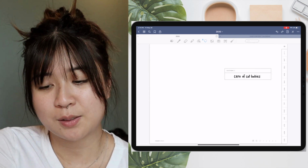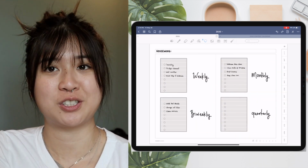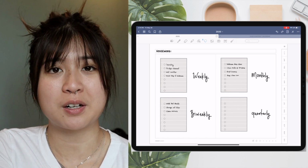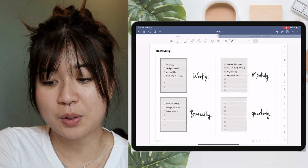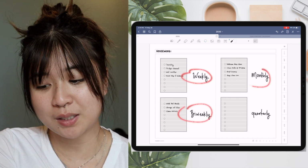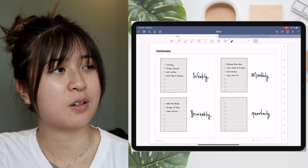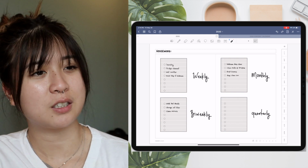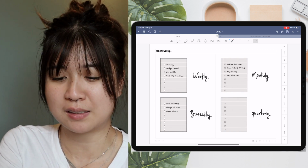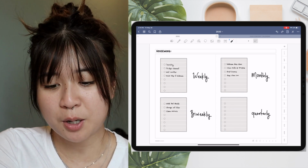Care of cat babies, which ended up being more of a housework chart. It started with trying to keep track of when we changed the cat litter, and has escalated into our weekly, bi-weekly, and monthly chores. Don't have quarterly yet. I feel like quarterly chores are really meant for people with houses, like cleaning out the gutter, raking your leaves, stuff like that, which we don't have, being renters in an apartment building.